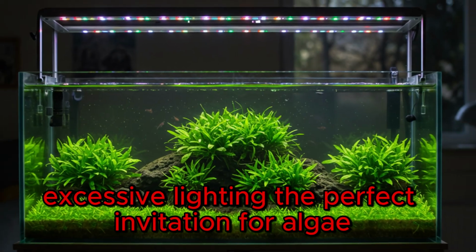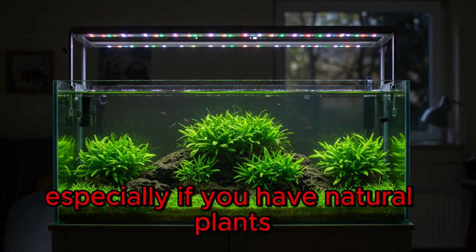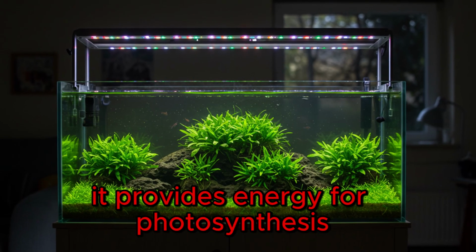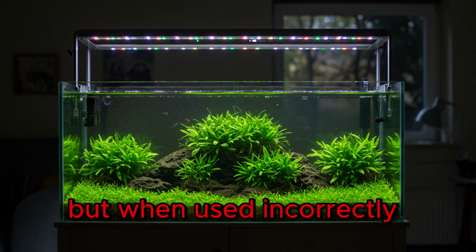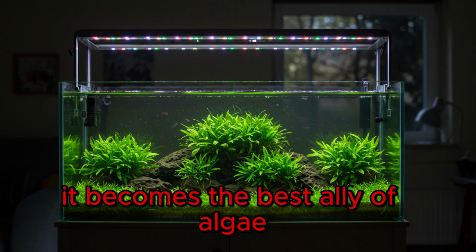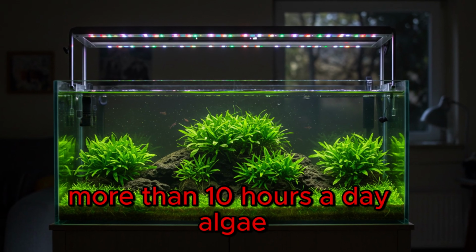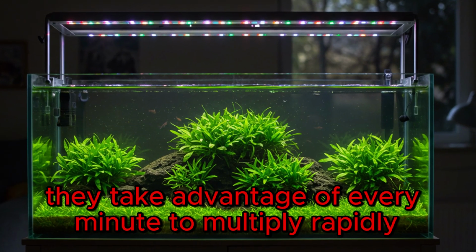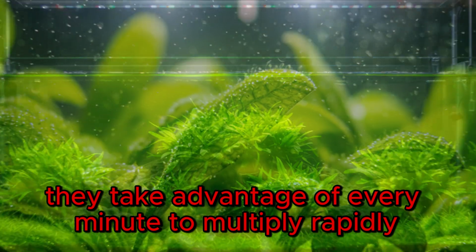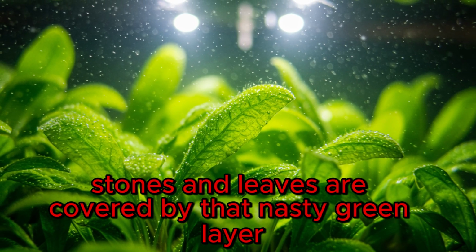Excessive lighting, the perfect invitation for algae. Lighting is essential for any aquarium, especially if you have natural plants. It provides energy for photosynthesis and keeps plants healthy and vibrant. But when used incorrectly, it becomes the best ally of algae. The most common mistake is to leave the light on for too long, more than 10 hours a day. Algae, like plants, use light to grow, and when they are overlit, they take advantage of every minute to multiply rapidly. In a short time, the glass, stones, and leaves are covered by that nasty green layer.